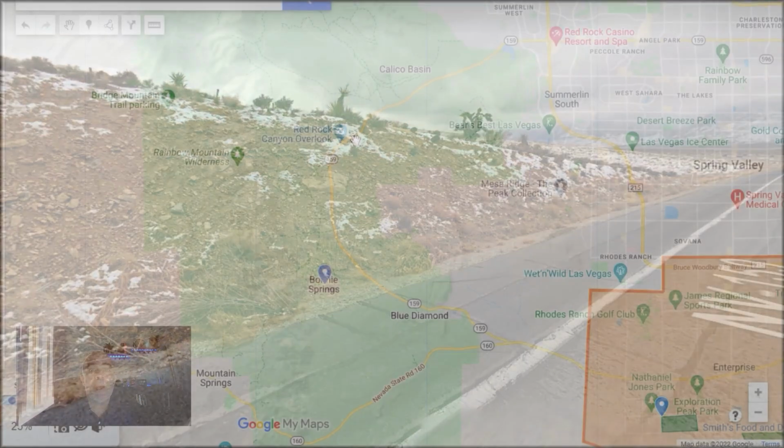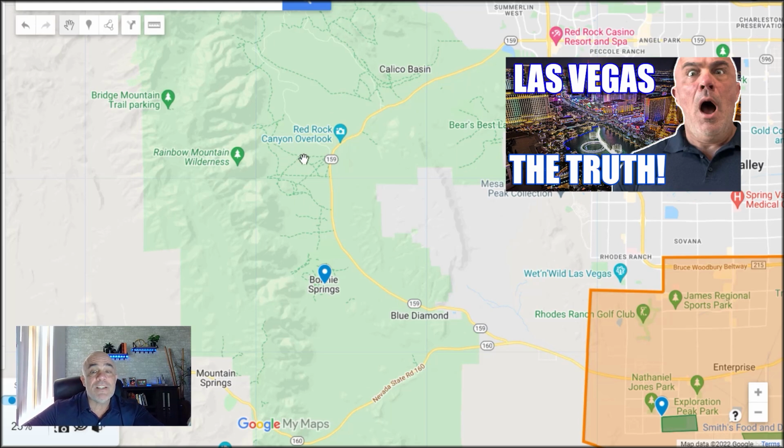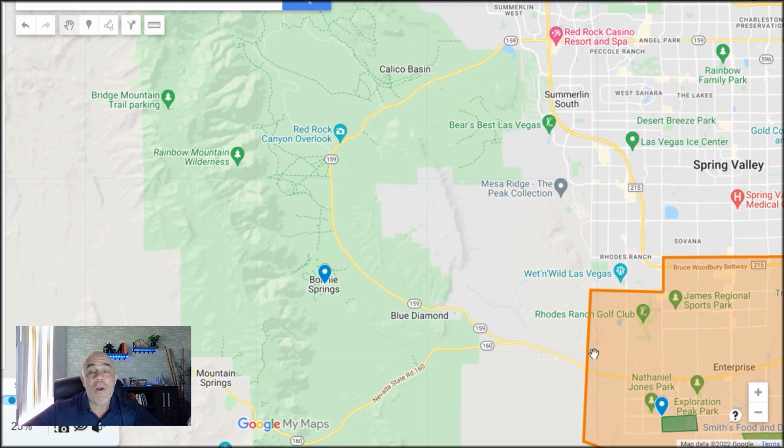You'll hear me talk about it in my other videos. Check out my pros and cons videos, because this is a really great pro, being this close to Red Rock and having the entrance basically to Red Rock in your backyard.